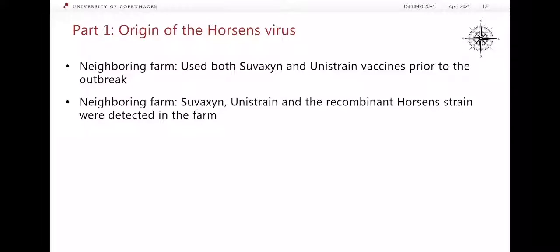We don't know how far apart the vaccines were used or whether they were used in the same animals. But we did, from our results, find that the 96V198 and the Unistrain vaccine strains were circulating in the farm, and also detection of the recombinant Horsens strain.